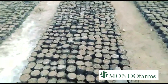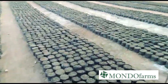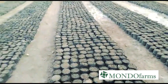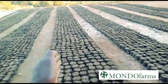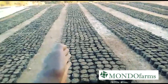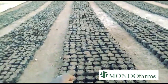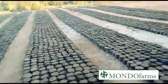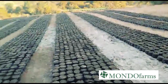Up to here. Now we came to the second lane hose. It begins from here. This is the first line. The plastics are big. The size is 4x6x8. These are in the second lane hose.